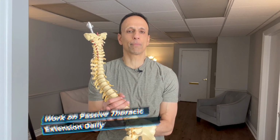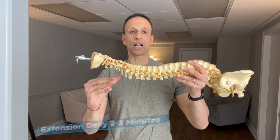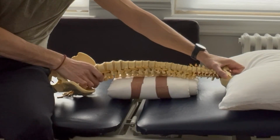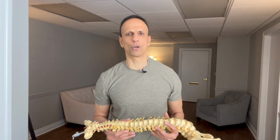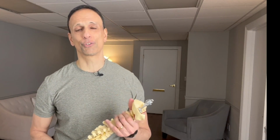One of the things that we really want to make sure that you do, and I recommend this 2 to 3 minutes every day of passively working on extension. And for some people, that's just going to be lying down. For other people, it might be putting a small rolled up towel or something underneath to get a little bit more of an extension component of your thoracic spine, because it's really important to kind of combat that forward shoulder and rounded spine that all of us get, but especially if you have low bone mass density. I'll put a video link right up here to a video I just did that goes into a little bit more detail of different ways in which you can work on passive thoracic spine extension. Remember, 2 to 3 minutes per day.